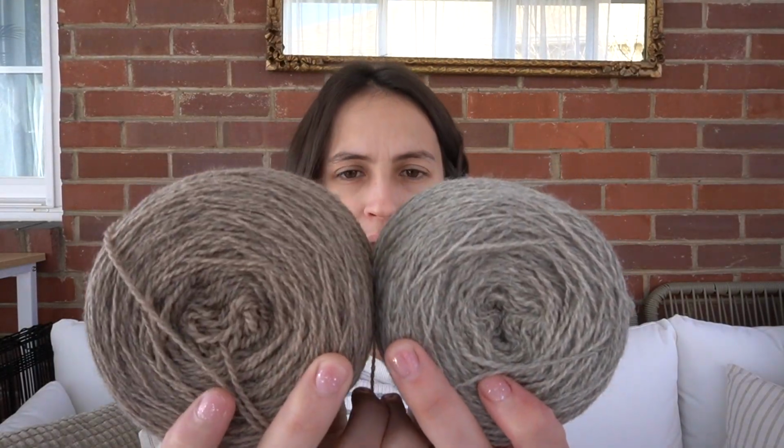Right here they seem okay, but in the swatch, and a good trick is to take a picture of your yarn that you choose to use in a striped or colorwork sweater or something like that, or socks, whatever project it is. Take a picture of it, turn it black and white, and if there's not any contrast between the colors in black and white, you're not going to see the contrast in your knitting.